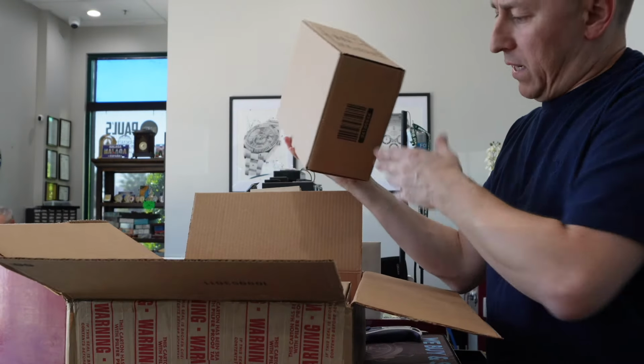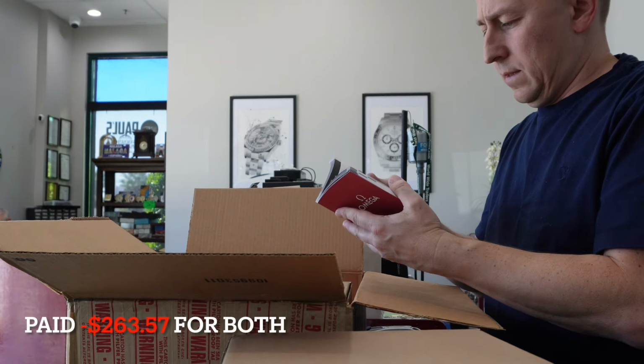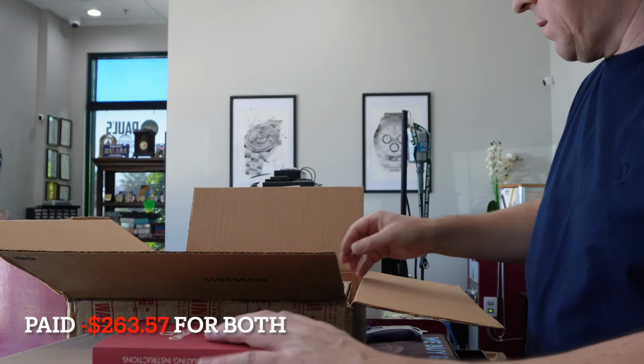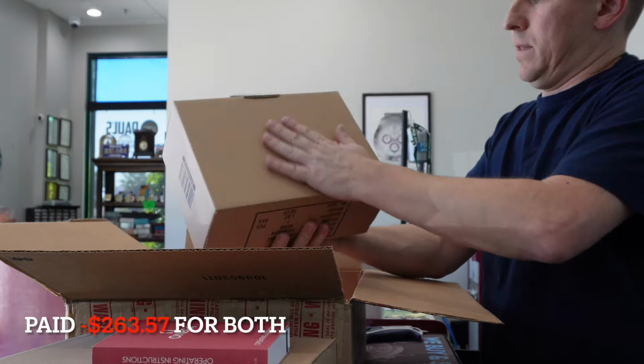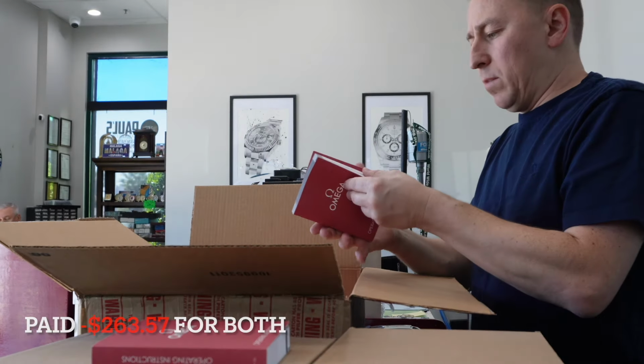Here are a couple Omega boxes that I bought off of eBay. Check these over, make sure these are real boxes because I don't want fake boxes, but we buy a lot of watches that come in without any boxes, so.